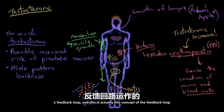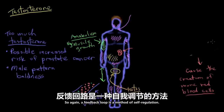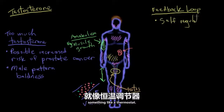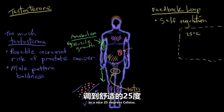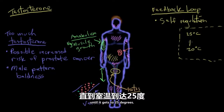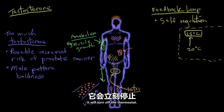And this concept of a feedback loop is by far how most hormones work. So again, a feedback loop is a method of self-regulation. So an example of a feedback loop would be something like a thermostat. Let's say you set the temperature in your room to a nice 25 degrees Celsius. So let's say it's 20 degrees in the room now. The thermostat will sense the temperature of the current air in the room and heat the room another 5 degrees until it gets to 25 degrees. And once it's sensed that 25 degrees has been reached, it will turn off the thermostat.